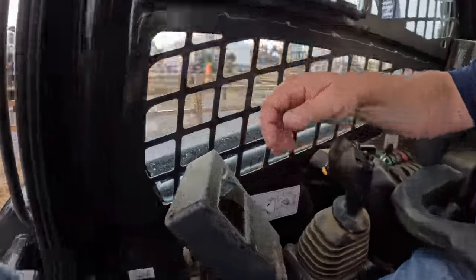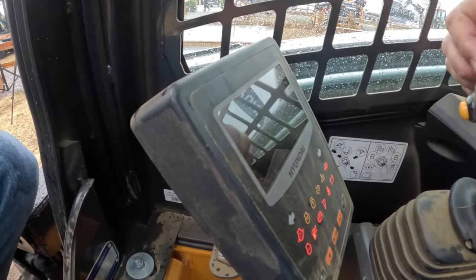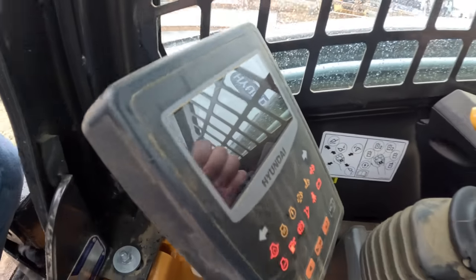Here's your screen. Let's turn it on. So you've got your backup camera in your screen as well. Proportional control for your auxiliaries, running a broom, running anything on.